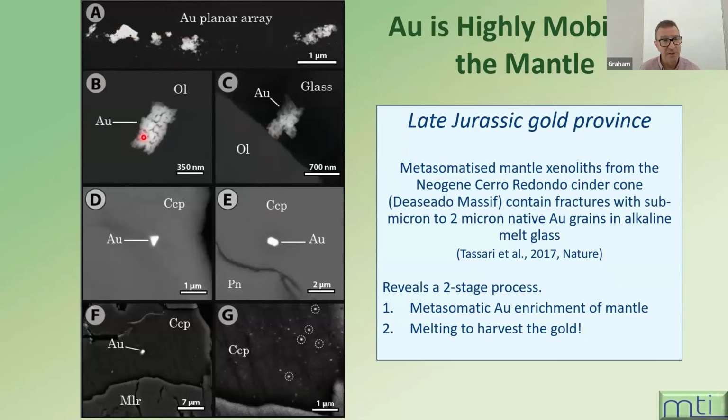You can see here, there's gold in olivine, there's gold in glass. This is gold in glass up the top. There's gold in sulfides as well. So in other words, this is the gold caught in the act of being remobilized and starting to move towards the crust.